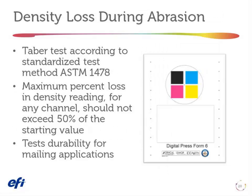The next test is density loss during abrasion. This is a Taber testing machine that basically rubs those color blocks that you see at the top here. And then we measure the density loss. So the density must be at least 50% of the starting value. I know that seems like a big shift, but the machine that they spin this thing on is quite aggressive and is actually designed to test for mailing applications. Any of you that have done direct mail and have gotten some of your Nixies back, I'm sure you've seen that sometimes they look pretty bad after going through the mail. So this test really makes sure that the print will be durable enough for your direct mail applications.